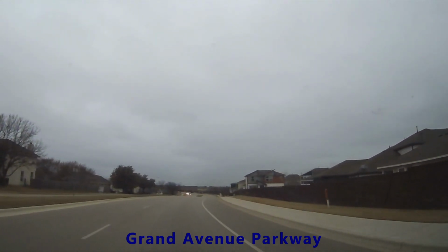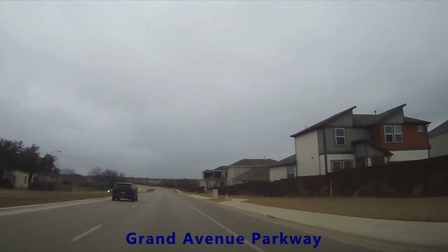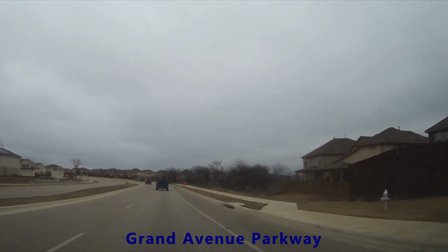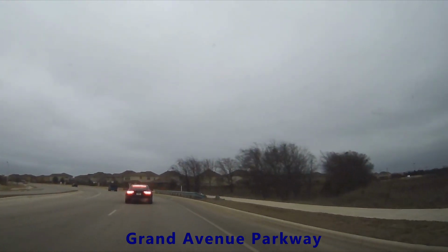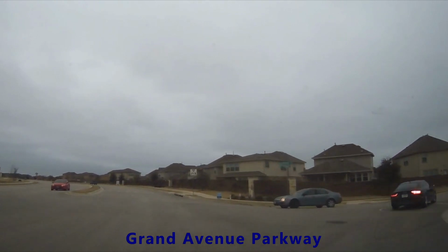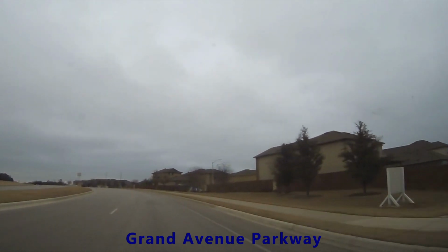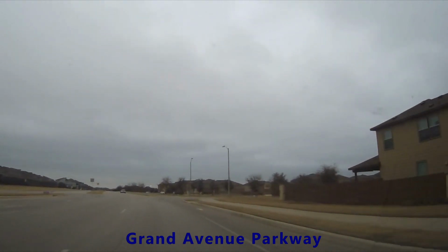This is Grand Avenue Parkway. It is a two-lane roadway. It was recently opened to the public, I think maybe 1 year ago. This section of the roadway is bounded by Bratton Lane and Quick Hill Road. As you can see, most of the residential dwellings along this roadway are composed of single-family homes and a big apartment complex, and of course a few commercial buildings.